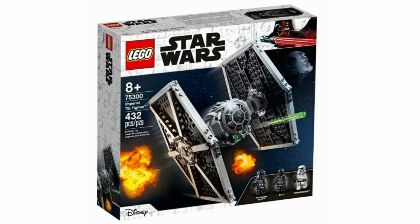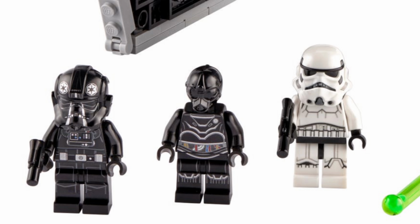Moving on to even more dicey territory, and I'm going to be talking about this one a bit more. It is the set 75300, the 432 pieces, the TIE Fighter, and oh, it's terrible. The box art looks good. I will say that is a good thing about the TIE Fighter. The figures are terrible. There's nothing special. I think they could have included arm printed Vader to make it a draw. They could have included Moff Gideon, Moff Tarkin, literally anyone.